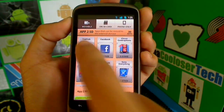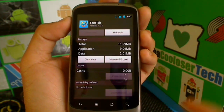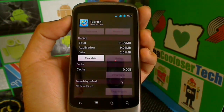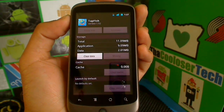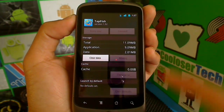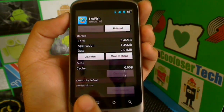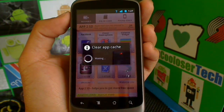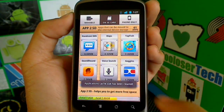So we do movable. Let's say I want to move Tap Fish. It brings you right to where you can do it without this app, but it's a really cool feature that brings you right to it instead of going through settings and everything. And we'll do move to SD card. Sometimes you'll have to press it twice. It'll say, oh, it doesn't send it, but just never mind it and then press it again. And right now it's moving it because it is a pretty big file. And it just moved it. So now it says move to phone. It's off. And let's do the clear cache. And it's no longer there because it just got moved to your SD card.